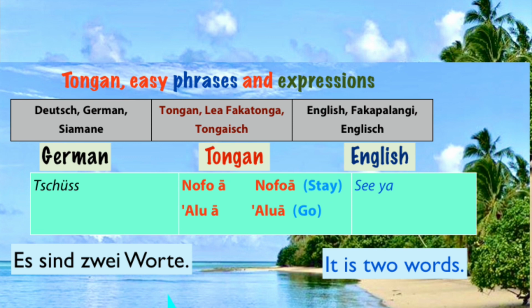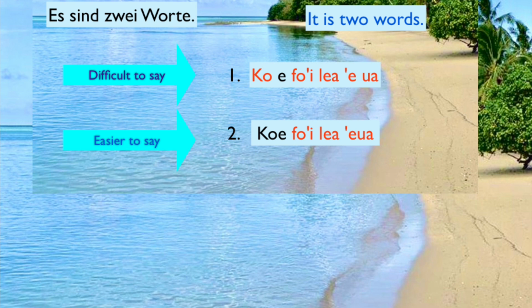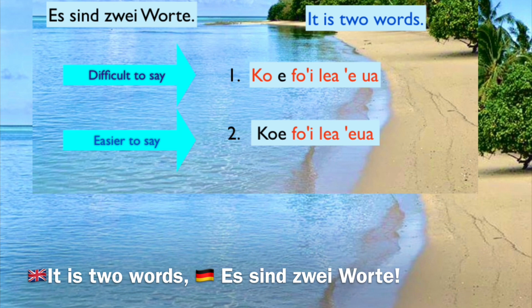Going on. So to prove to you what I meant by a difficult way for non-Tongan speakers, we'll try something here. On the line there, number 1, it says, koe fo'ilea e ua. This is difficult to say, so I'm going to let Isaiah Manu say it. Number 1, koe fo'ilea e ua. Koe fo'ilea e ua. Hey, you said that really, really well.